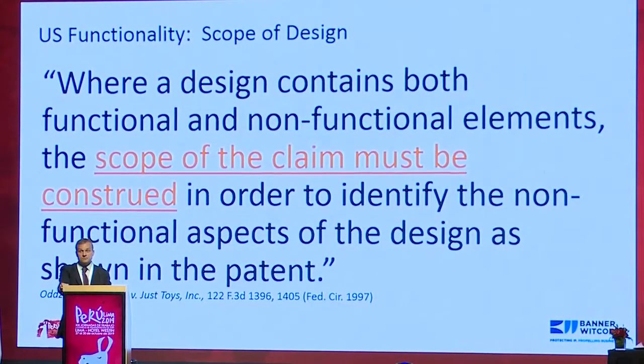shown in the patent. Conceivably from there, the court could give the instruction to the fact finder, which can be a judge in the United States. It could be a jury as well. And the jury will be told, you need to ignore certain parts, or you need to factor those out, or you need to look at them in a certain way, and then assess whether the two designs are substantially similar.